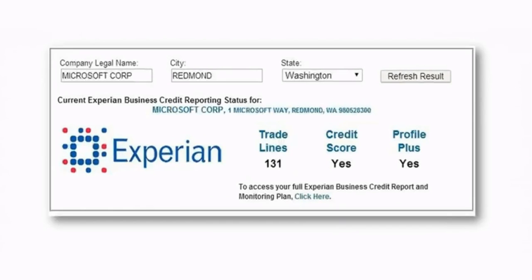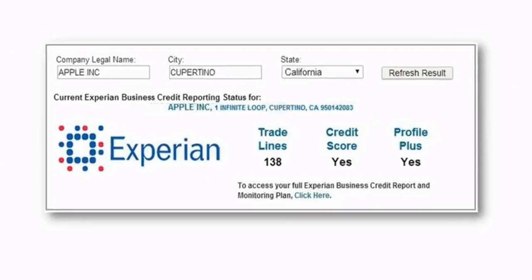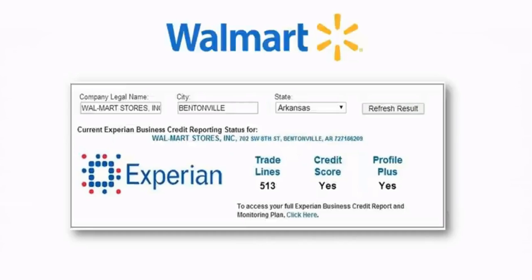Microsoft has built 131 trade lines with Experian so far. Apple has 138 trade lines reporting to Experian. And Walmart has a whopping 513 trade lines. 80% of the cash injection into Walmart actually comes from business credit. They are a shining example of the kind of massive success you can have using business credit to grow your business.